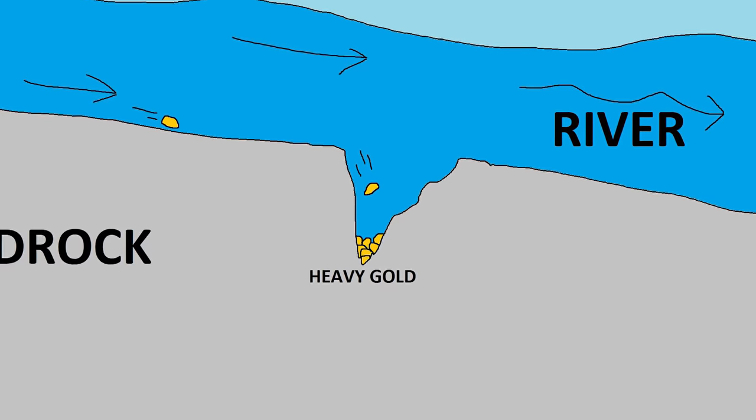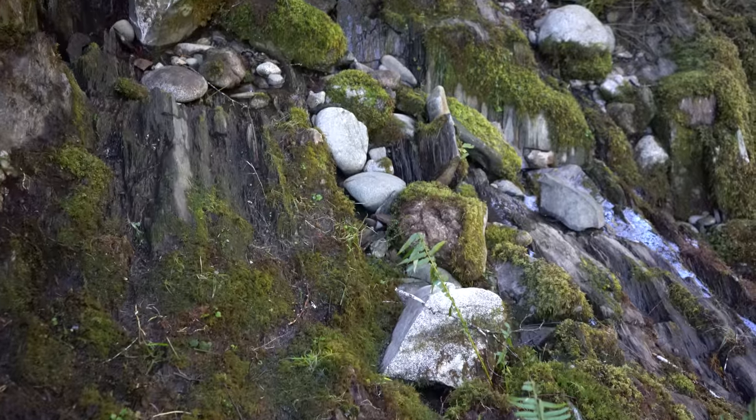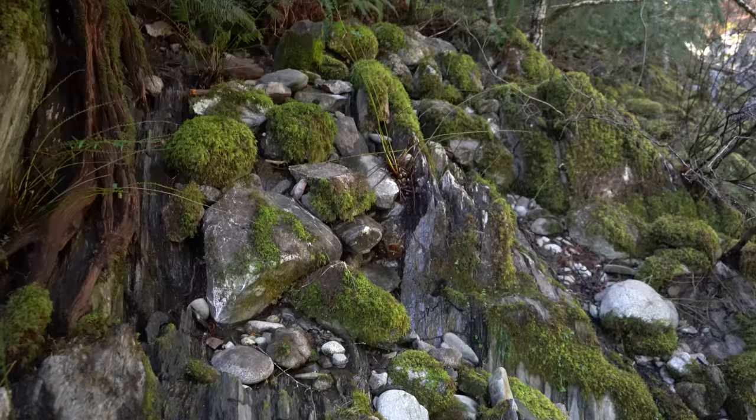And for those of you who don't know, gold is super heavy and it will slide along that bedrock until it finds a crack or crevice to fall into. And from the looks of it, there's lots of cracks and crevices and places for us to look. So let's start right here.